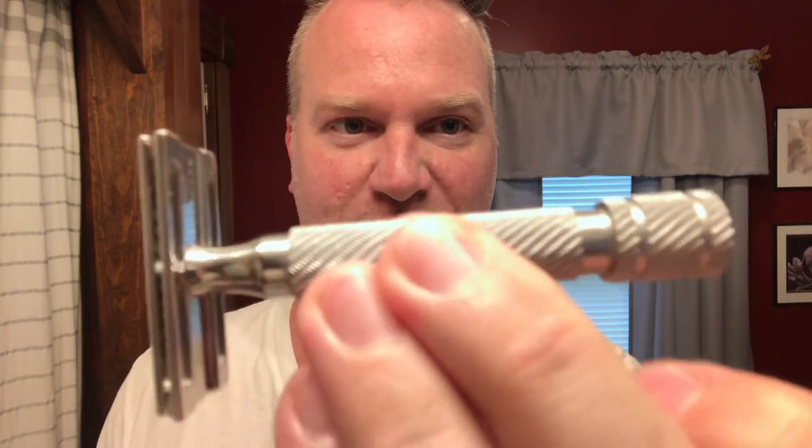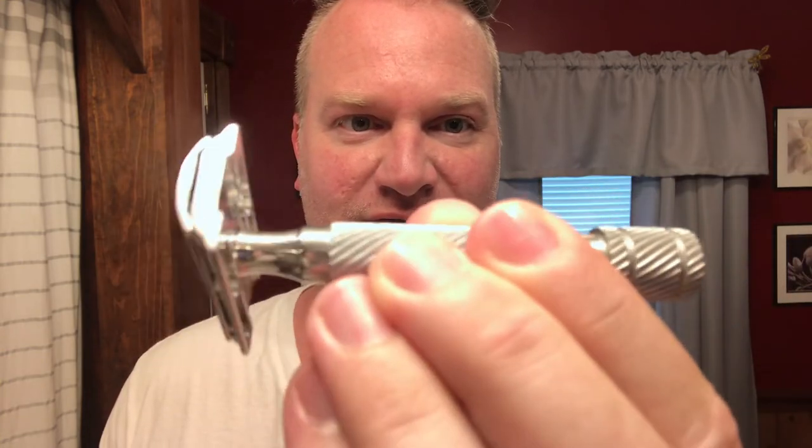Razor today, Razor Rock Game Changer, 0.84 blade gap with a Voskhod in it. Wonderful razor, super deep knurling, beautiful. This is the barbershop handle. Matching splash.